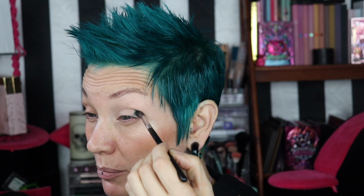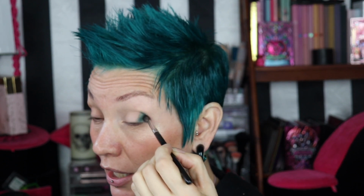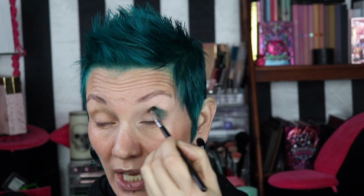Green still is not my favorite color, but lately I've been really wanting to represent some things in my life, like growth and money and wealth. So I've been wanting to use the color green more in my life, to put energy and focus onto those things.